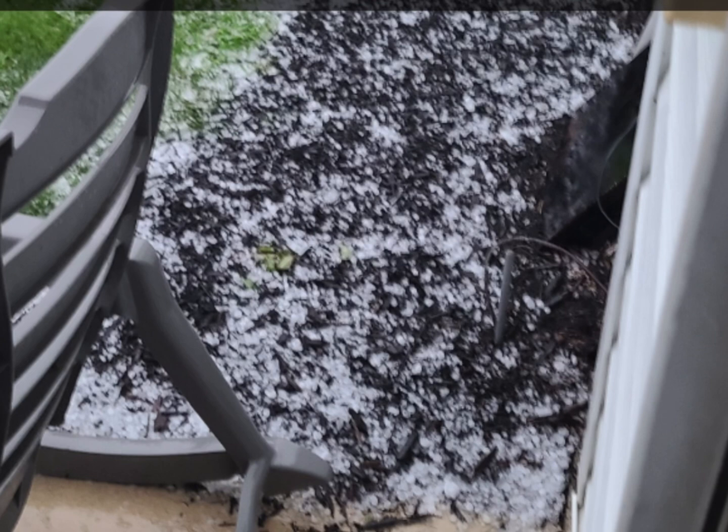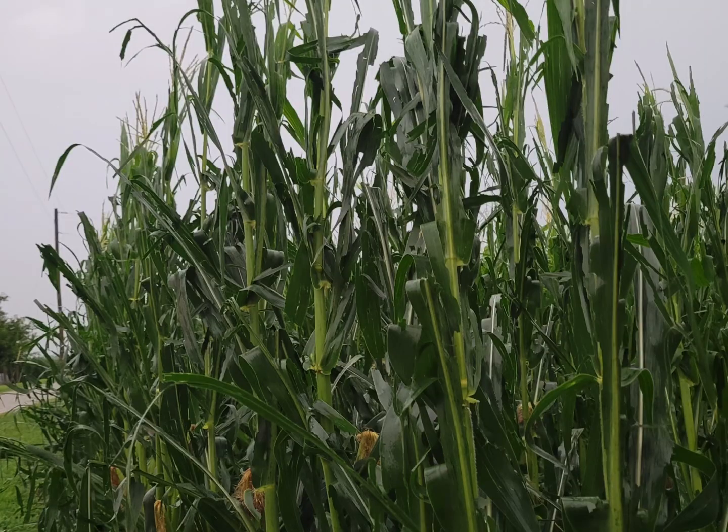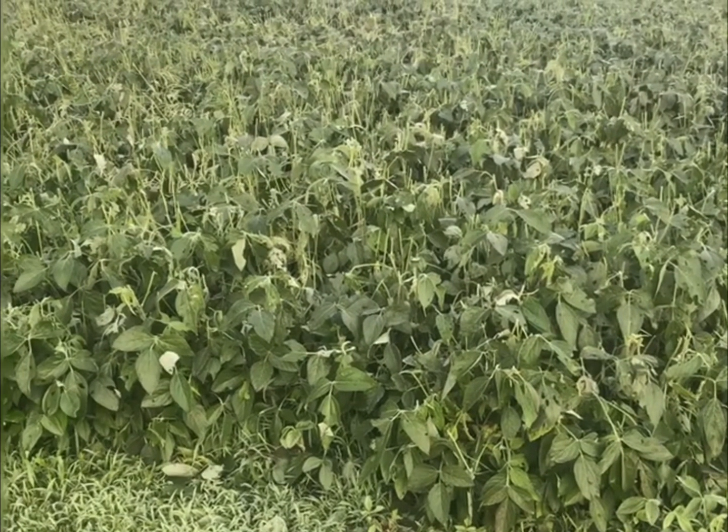Well, while we was on our trip, we had some hail back home. 100 acres of corn and 100 acres of soybeans got hit pretty bad with the hail.